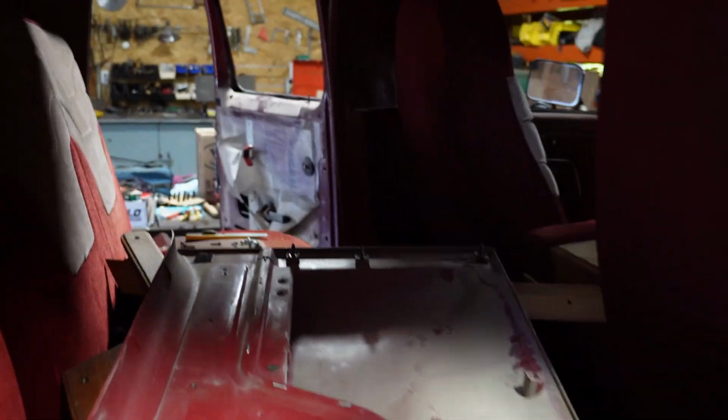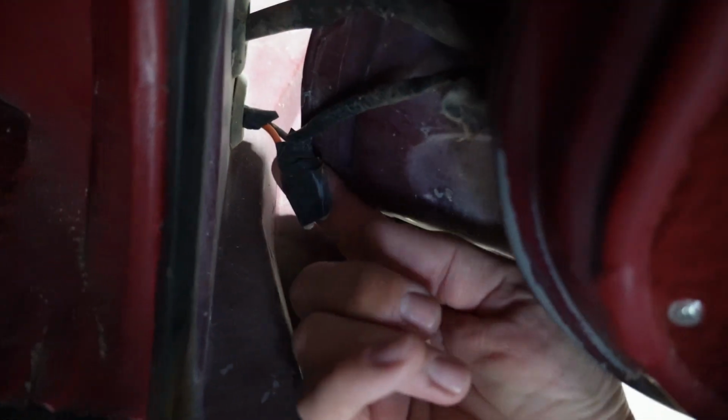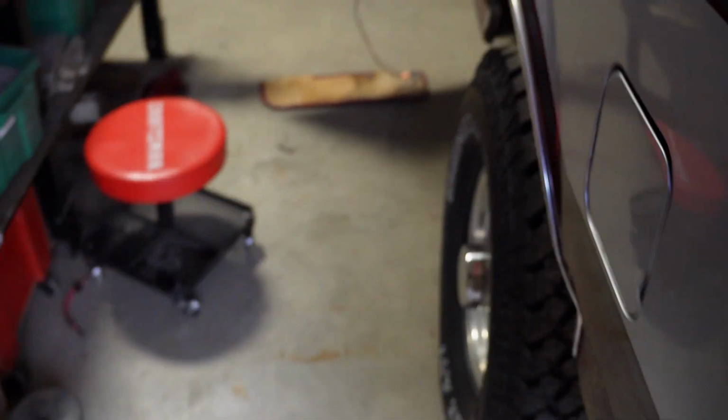I've already started tearing apart that side for a wiring issue, which you can see right here. They did a temporary fix, and that's for the power door locks. And then there's two sets of wires, one for the power door locks and one for this light. That's what these two wires are for. And the passenger side rear door, they were both broke inside here.